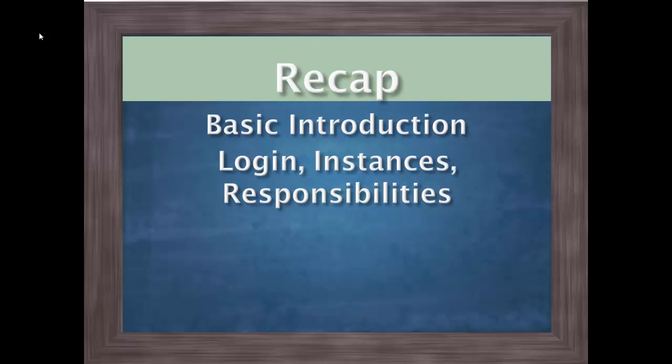Okay, so let's do a quick recap before we finish off. We've learned something about Oracle, what their e-business suite is. We've also learned that there are many different modules, and that it is virtually impossible for anyone to be an expert in all modules. So don't be intimidated about Oracle. It is just a tool that can help you to be more efficient and productive in the long run. Then I talked a little bit about logging into the application. What are instances? What do responsibilities mean in Oracle? This is very helpful knowledge for you.